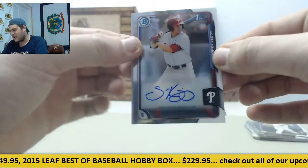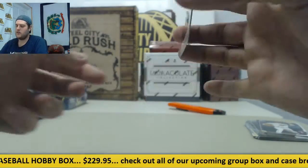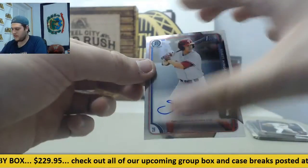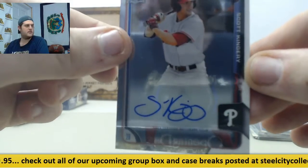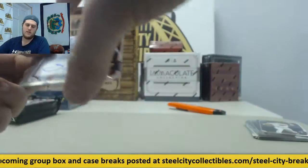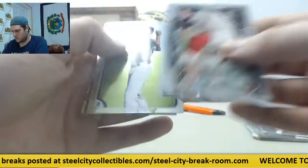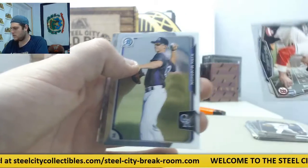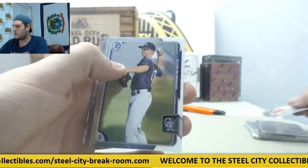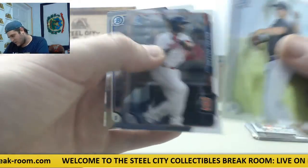Next auto, Scott Kingery for the Phillies. Scott Kingery, no number on that. For the Phillies. Take it up a little closer, you can see it's Scott Kingery. Draft day, Ash Russell. Ryan McMahon, Rafael Devers.